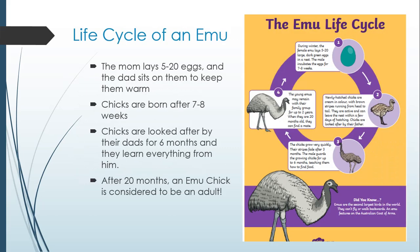So the last life cycle we're going to look at for birds is an emu. And basically the mom in the winter lays about 5 to 20 eggs. And then again, the dad sits on them to keep them warm. So after about 7 to 8 weeks, the chicks are born. So they hatch from the eggs. And they do leave the nest within a few days of hatching, but they are looked after by their dads for 6 months, and they learn everything from their dads.